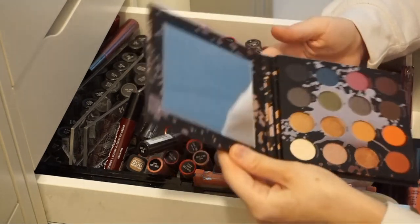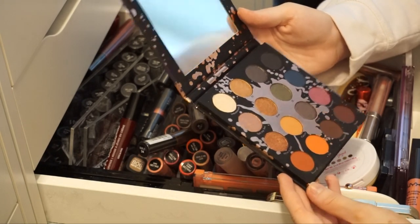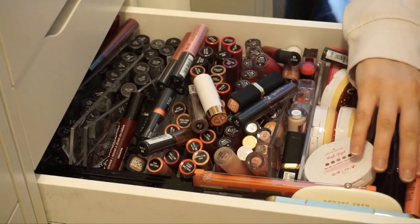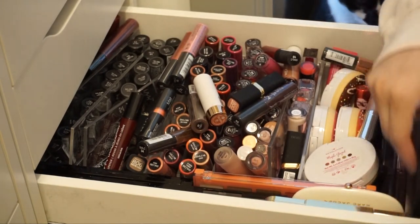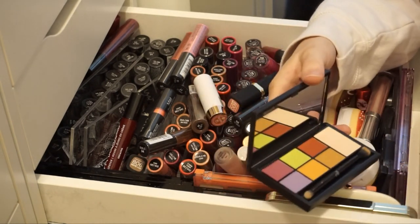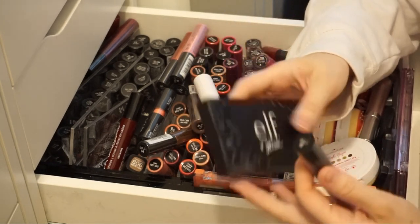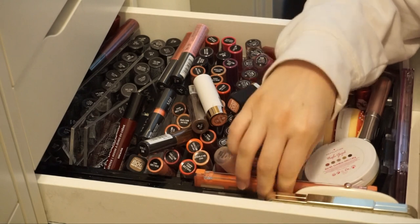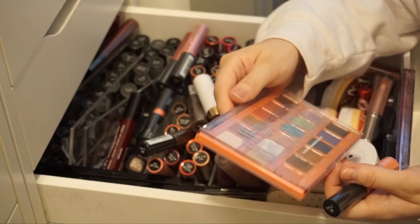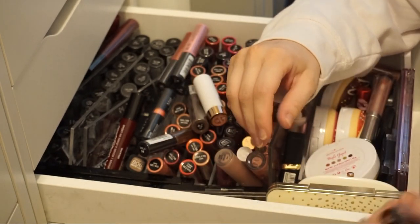This is the Sheila Perception palette. This is kind of cute, but I have so many, I'm so sorry. I have so many that look like that, so I'm just gonna get rid of it. I don't need that smudge makeup. This is the e.l.f. Jake Hissa palette. This is probably not my color, so I'm probably gonna get rid of this. This is the e.l.f. Retro Paradise. I'm gonna get rid of it. I just don't use it.